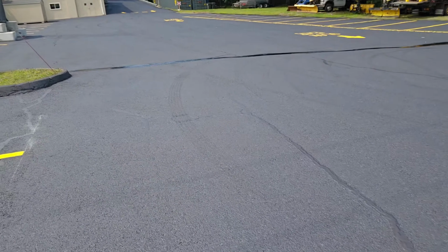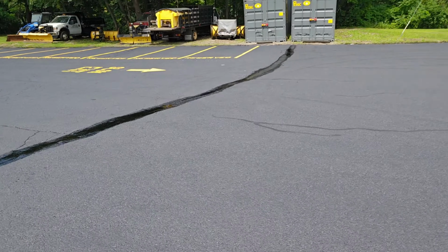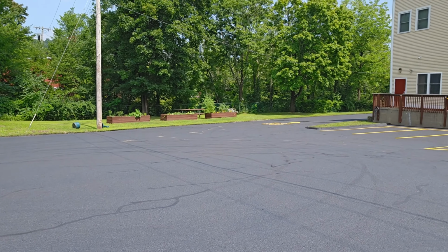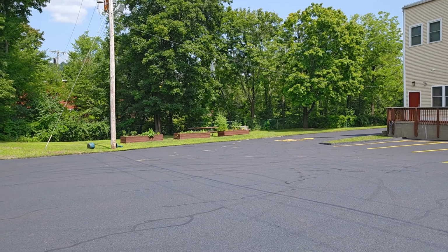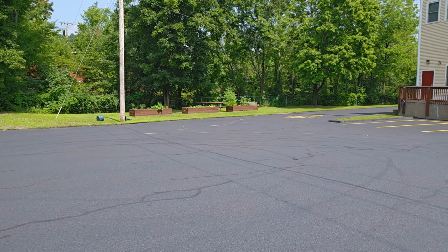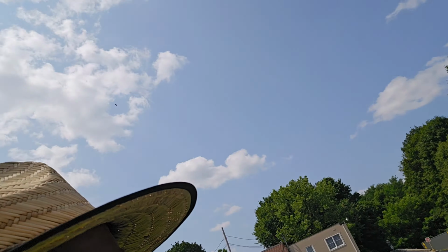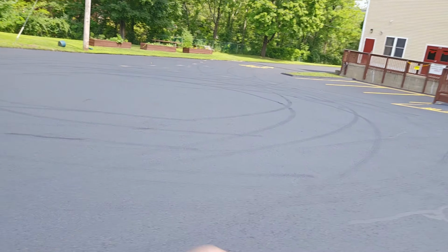Let's see, what else? Put more mastic on this transition line. So the original plan was just to do from this line over. This is like a non-profit. They worked with intellectually challenged adults. They do things like a lawn care service and an ice cream stand, just to give them jobs and a sense of worth and make them feel good going to work every day. So the plan was just to do this side.